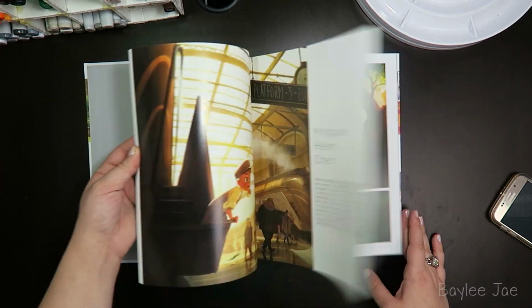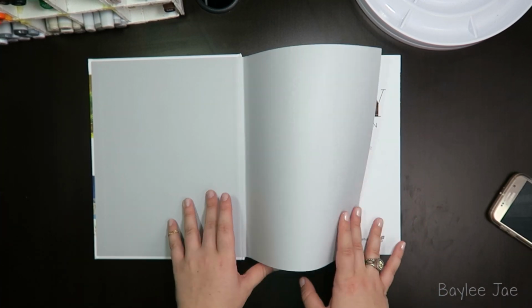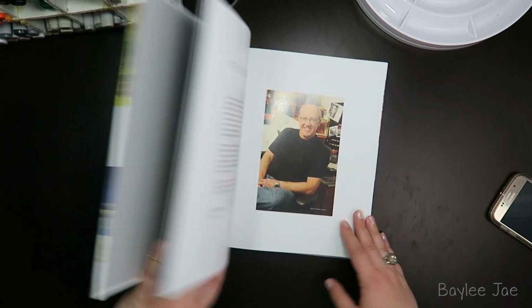So pretty. Glenn Keane just chilling at the front. You're not a lady. What are you doing in this Ladies of Animation book, Glenn?